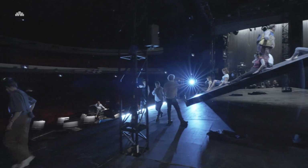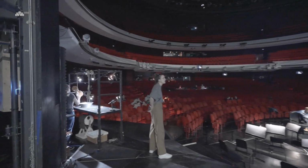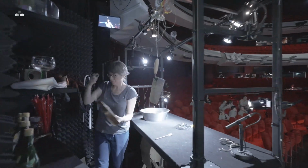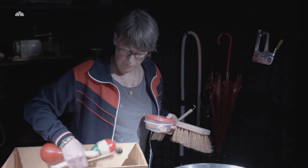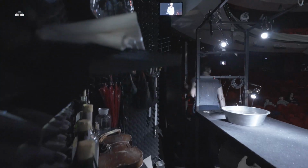I come in at the start of rehearsals and I try to find all the props that maybe have been used before, or we find new props because I like to try and create some new sound effects every time I do this show. So usually I have a good idea of what prop will make the right sound for what sound effect.